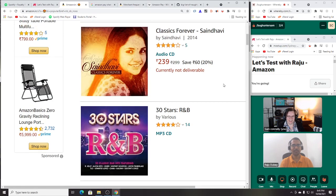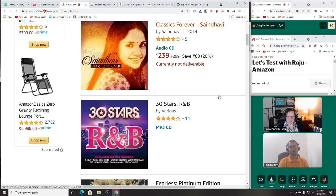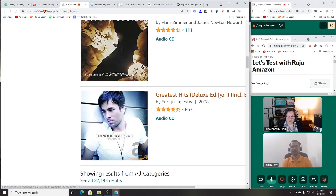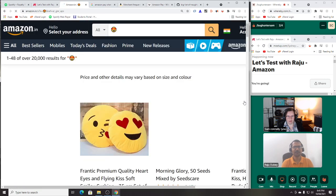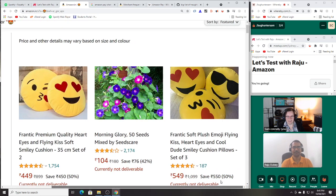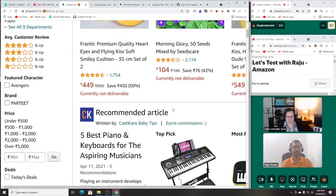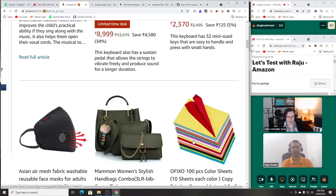They're trying with the emoji. They are trying to show the faces, maybe. I've got no idea what they're trying to match on. Showing all from. Oh, there we go, I got an emoji cushion. That seems like a reasonable result from searching an emoji.